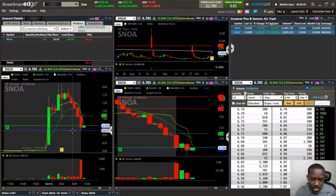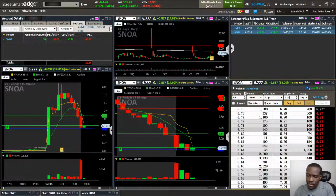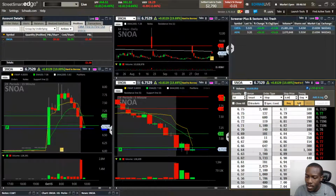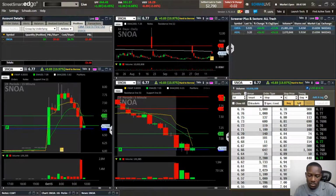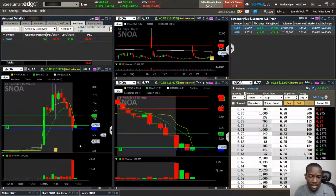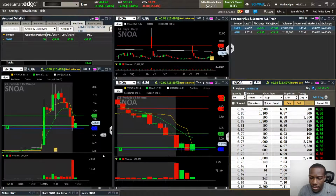Bottom here is the 663 down there. I'll be out 660s if it wants to continue down. $650, I'll get you jump out of there. Put my sellout down there, 650. Let it play ball for now.